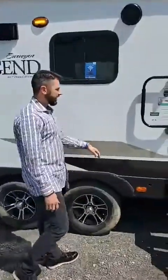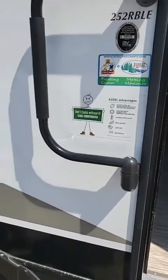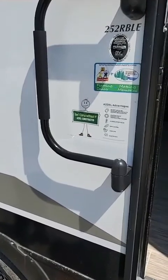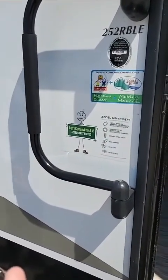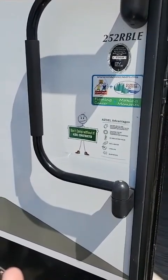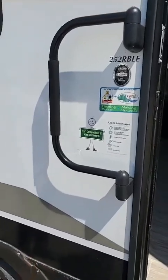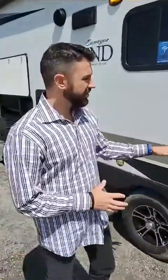But before we get up there, I just want to talk about Azdel again, and just remind you guys that when you're shopping for a Surveyor, you know you've got protection by Azdel. Everywhere you see fiberglass on this trailer, you've got Azdel underneath, which is a composite material that's water resistant, so it's going to protect you from moisture, no rot, no mold, no delamination. It's 50% lighter than wood, so that's where we get some of our weight savings. But it's going to give you better insulation as well. So a ton of great features that go along with Azdel, but this is something that's very important. It's going to give you a lot of peace of mind.